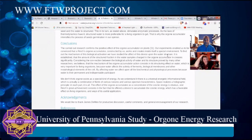And basically, I think this research differs from what, in a more specific way, they're saying: it's the water that's being charged. It's not necessarily the energy going straight to the cellular structure of the plants. It's the water the plants are drinking that allows them to grow healthier and stronger and larger.